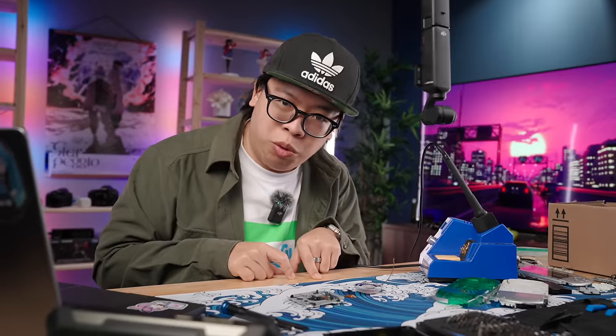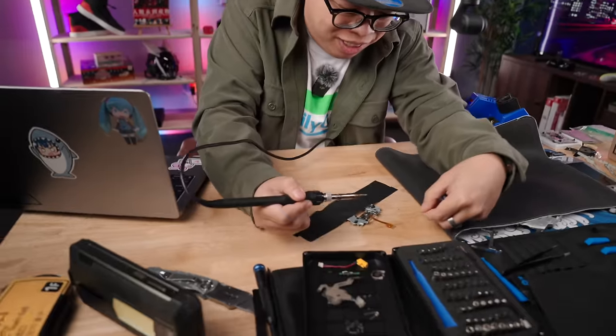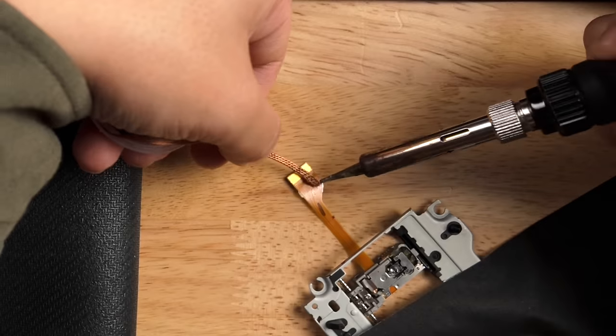I don't think I should do it on the mouse pad because that'll definitely light on fire. I'm tempted to say I'm gonna do it on the wood. I'm gonna do it on the wood. We went from following the rules to pure chaos in a matter of seconds. Again, kids, do as I say, not as I do. This is a bad idea.